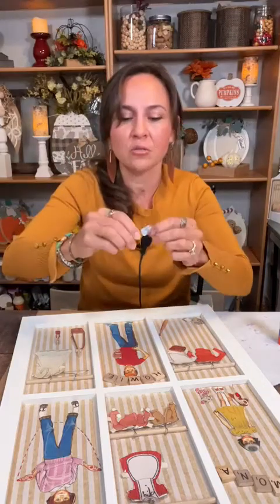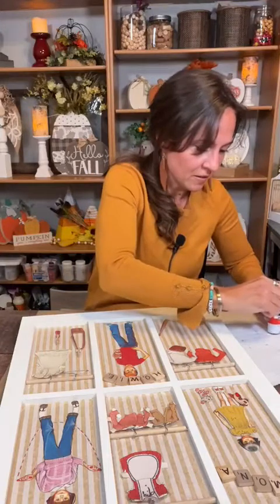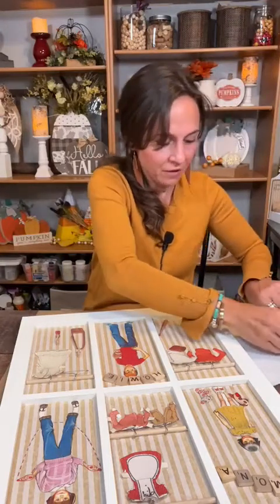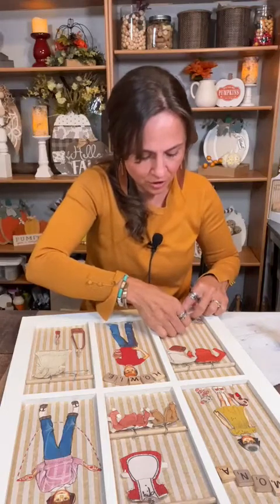Then there's a cute little mason jar. I thought that was cute. We're going to put that in there, probably for catching fireflies or putting change in the little jar.